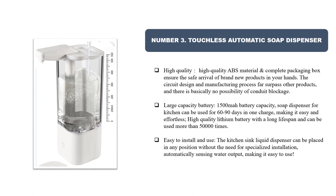Large capacity battery, 1500 mAh battery capacity. The soap dispenser for kitchen can be used for 60 to 90 days on one charge, making it easy and effortless. High-quality lithium battery with a long lifespan that can be used more than 50,000 times, easy to install and use. The kitchen sink liquid dispenser can be placed in any position without the need for specialized installation, automatically sensing water output, making it easy to use.